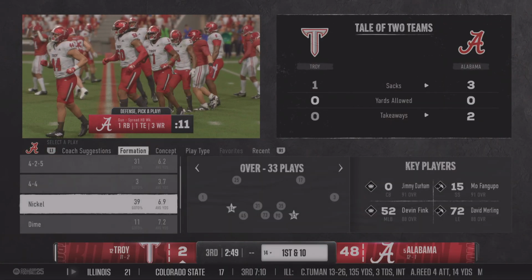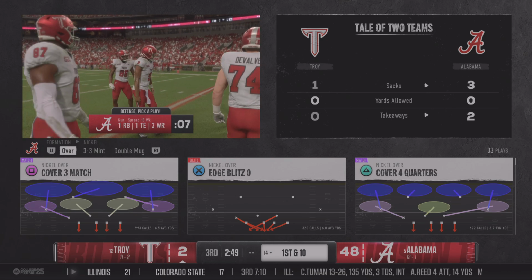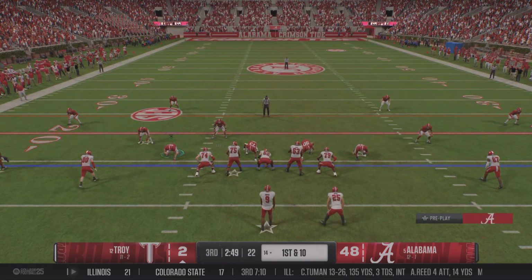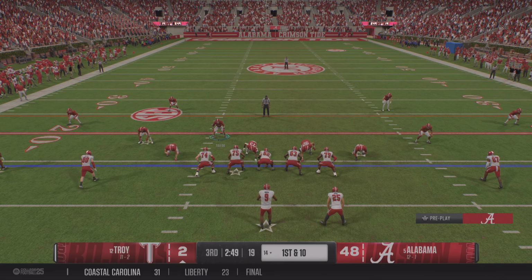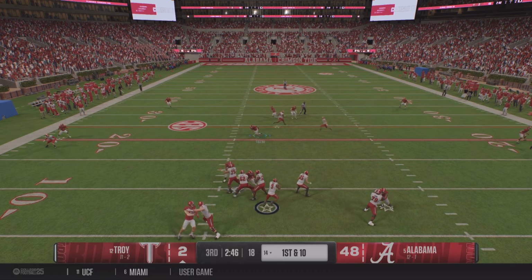Will take over. Here comes the Troy offense back out there. Last drive stalled. They were forced to punt it away. Let's see what they can come up with this time. First down play call. How aggressive will it be?